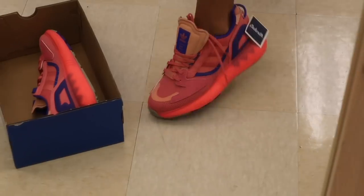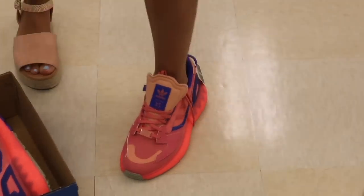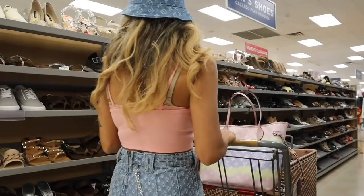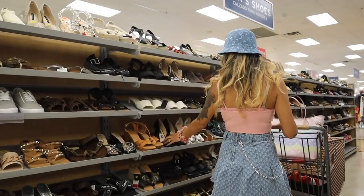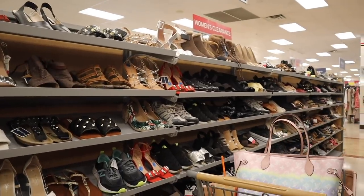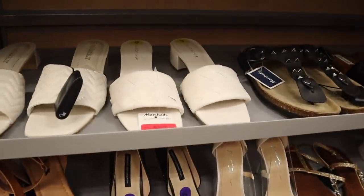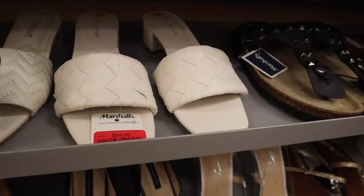So I wish I could bring them home. They're everything. I love it. Definitely let me know your thoughts once again. Honestly, the best find so far are these shoes. They're so cute. So I just realized that most of the shoes are actually in the clearance section. That's why it was pretty bare up front, but that's a good thing, you know, more markdowns.